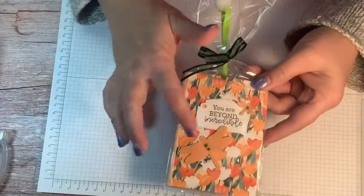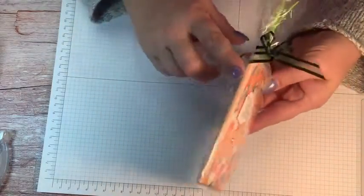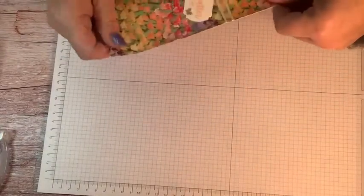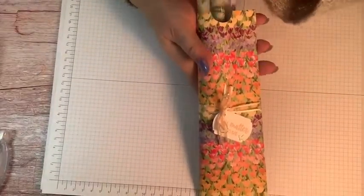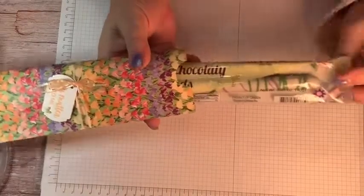And then there's a little notebook with that Tulip Designer Series paper, which I just love, and some of the ribbon that's retiring. So that was one of their table gifts. This was one of their table gifts. And this one has chocolate-covered pretzels in it, in kind of a nice springy color.